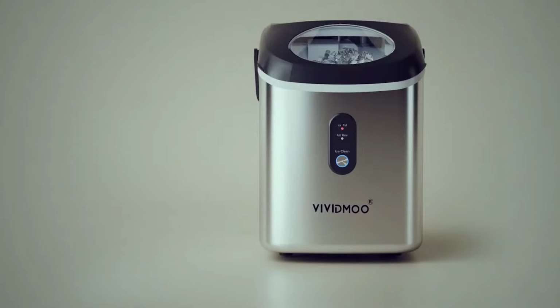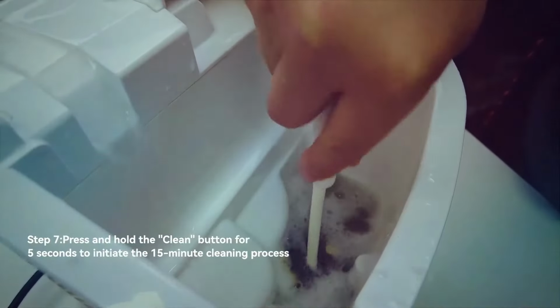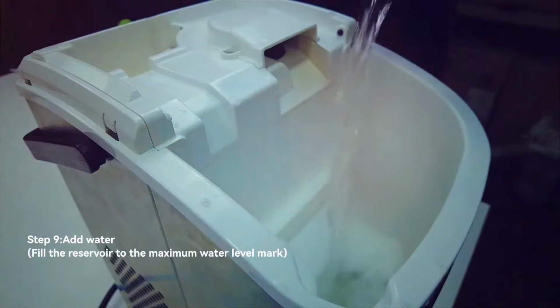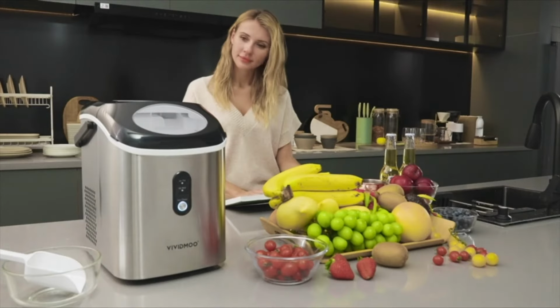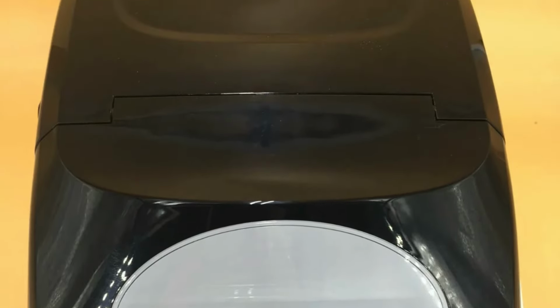One standout feature is the self-cleaning function. With a simple press of a button, you can activate this mechanism, ensuring that maintenance is effortless and hygiene is kept at optimal levels. Operating noise is minimal with this ice maker. At just 43 decibels, it maintains a peaceful atmosphere in your home or office, making it perfect for those who value both efficiency and tranquility in their everyday appliances. You can enjoy your icy delights without the intrusive hum of a typical ice maker.